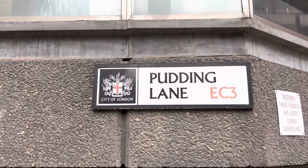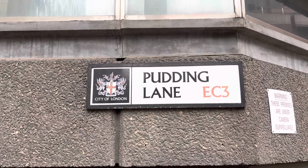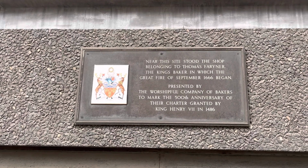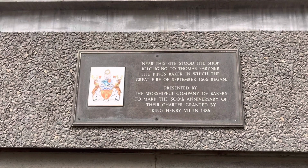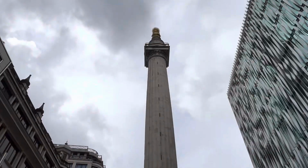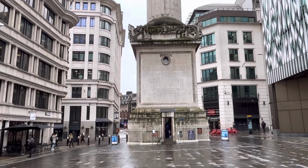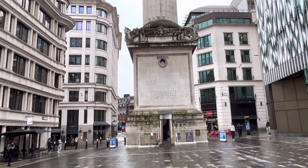Designed by Christopher Wren, it's got 311 steps. It was completed in 1677 and is 202 foot tall. And apparently, the reason it's 202 foot tall is that if you knocked it over, that is the distance to where the Great Fire of London started, which historians say happened in Thomas Farriner's bakery on the 2nd of September. Me and my son know different. We know it was the bakers, but we know different. But yeah, the fire started on the 2nd of September, ended the 5th of September.